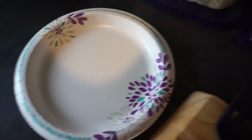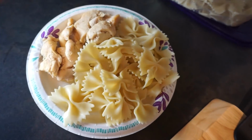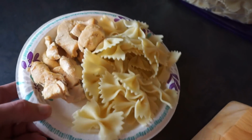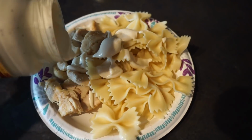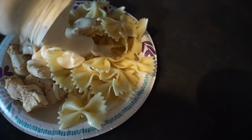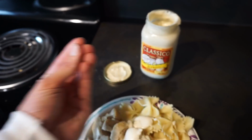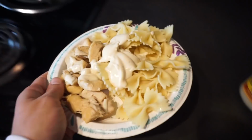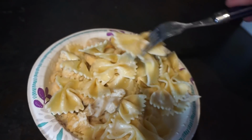Now when it comes to proportions, I like to have about 1/4 of my plate filled up with chicken and the other 3/4 filled up with pasta. Now this part I can't stress enough. Only put enough on there to where you know it's gonna cover everything. Just barely, with a nice little layer of Alfredo. Pop that thing in the oven right quick. You're good to go. And there you have it. It's perfect.